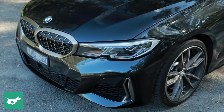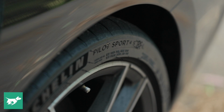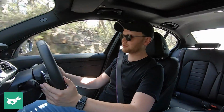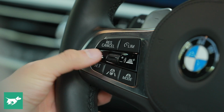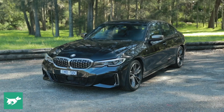Refinement, really good. The new 3 Series is a quiet car. We've seen that time and again. The Michelin Pilot Sport 4S tyres on the 340i do make it a little louder, but it's an exceptional tyre and it offers heaps of grip, so I'll take that trade-off any day. And the safety systems are impressive. We have the BMW Driving Assistant Professional with high-speed AEB, adaptive cruise, lane keep assist with really powerful lane tracing, 360-degree camera, laser headlights. So that sort of package on the autonomy side is pretty decent indeed.